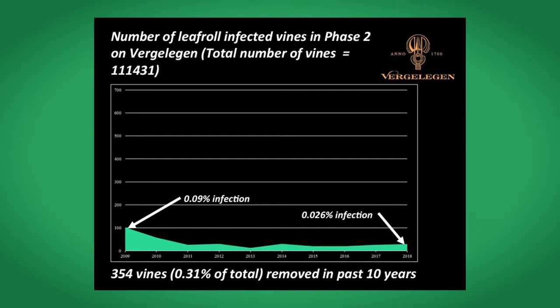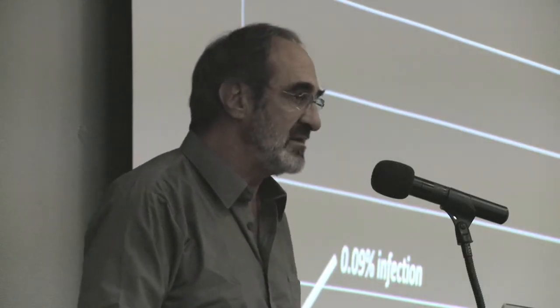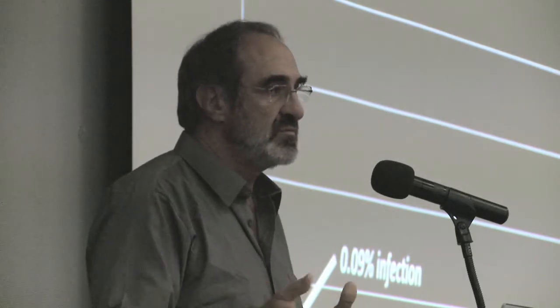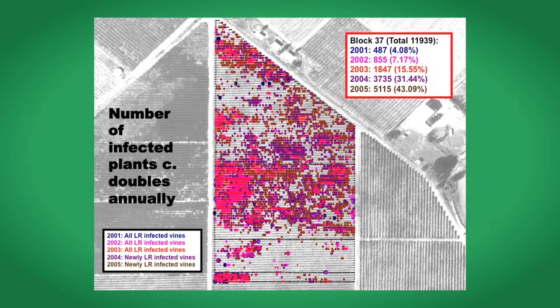I've kept the scale of the graph the same as the phase one, just to show you that in the meantime, planting material in our certification scheme, which had also applied this control strategy, had improved significantly. Now we only started with a 0.09% infection level, and we could manage that down to roughly 0.03. That is minute. It is the exception to find an infected vine in these red cultivars. That whole vineyard that you see there is Cabernet Sauvignon, and this is a typical site, maybe just one infected plant per season. Had we done nothing, this spread that I showed you earlier would have happened.